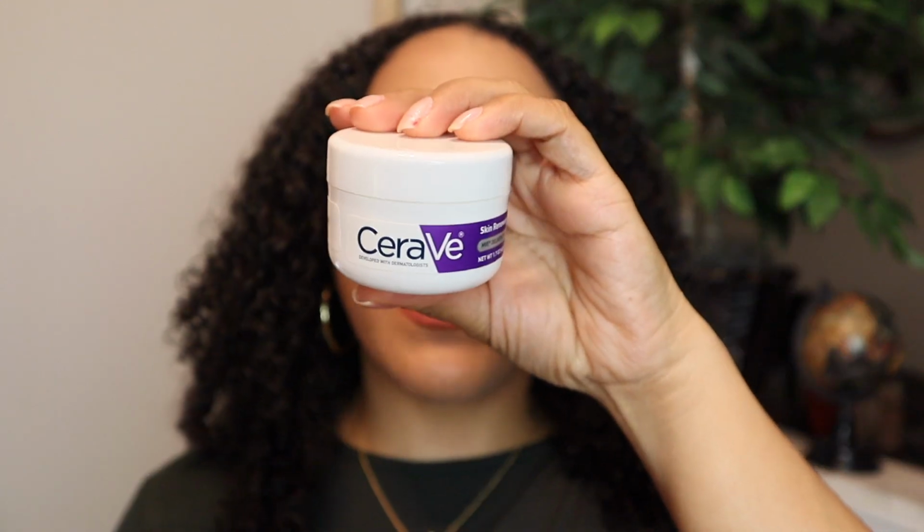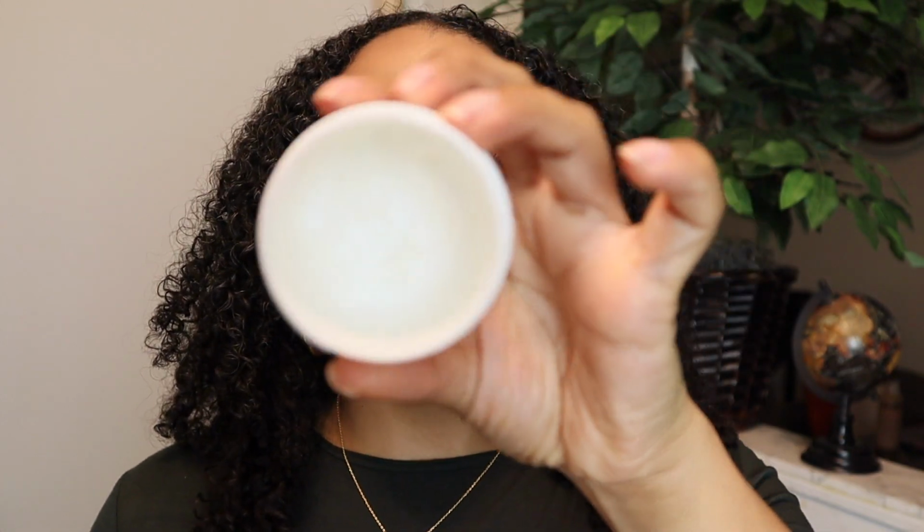Then I will go in with the CeraVe night cream because it's really thick, it's super moisturizing, and a little bit goes a long way. I clearly really like it because it's almost gone. For drugstore, I'm not gonna lie, it's a little pricey. It's like $18, but I do think that it is completely worth it. Those are the products that I have been using so far on my skin.